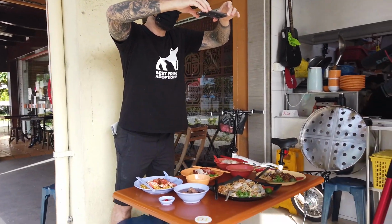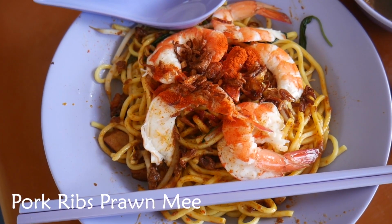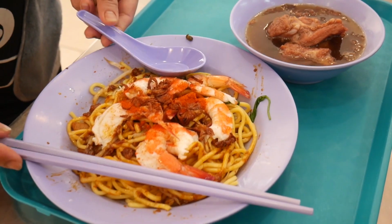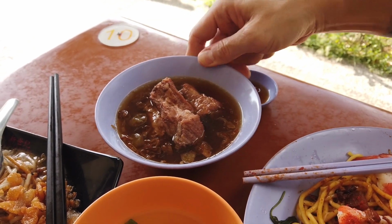So now we have here the 5 different types of Singapore noodles, and now we're gonna try them one by one. I don't know exactly which one to try first. Why don't we start with the pork rib prawn meat? You see the 2 elements here, prawns with the noodles, a lot of chili because you like chili. Then you got the pork rib in the soup format. This is actually considered one dish.